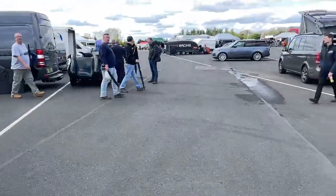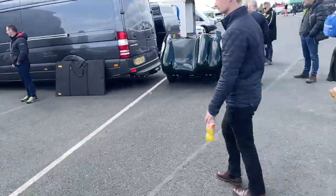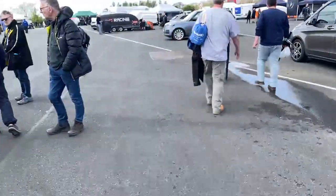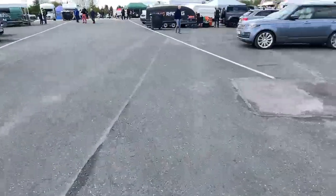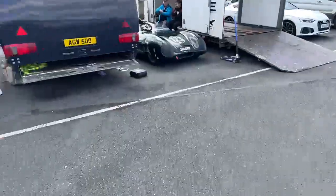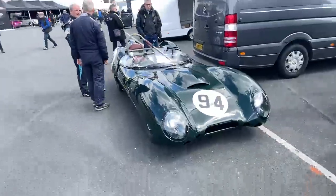I've just seen a car I really want to see down there, up close and personal. And I'm going to give you in a minute one of my controversial takes. It's a lovely Lotus.